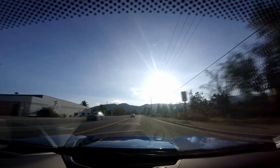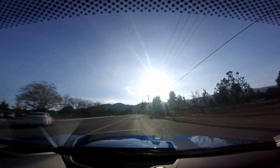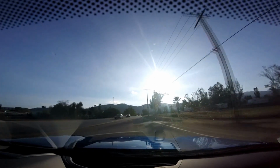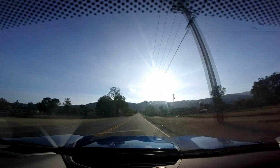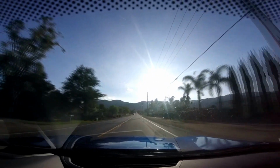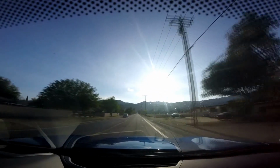Impressions of this car. I didn't expect it to be so much of a luxury car. We'll go through all the features later, but it's just smack dab in the middle of a sports car and a luxury car. And that's just really weird coming from a Camaro, which is supposed to be a muscle car. It's just really, really comfortable for how much I drive.